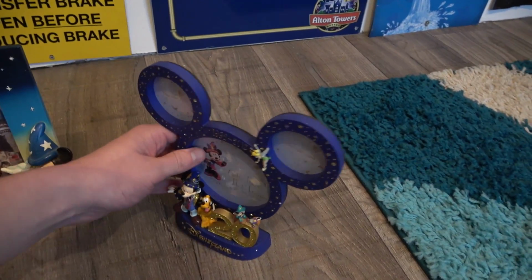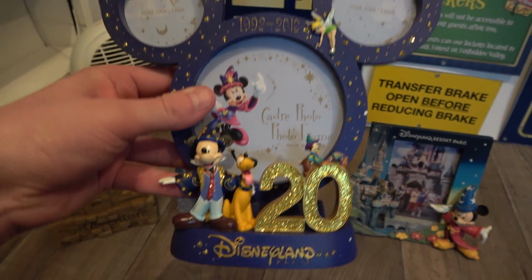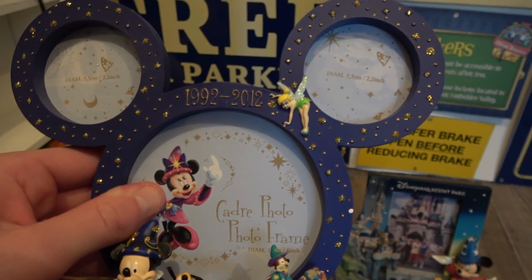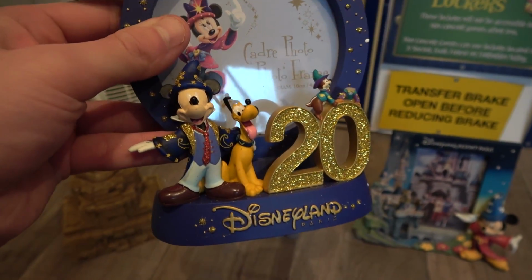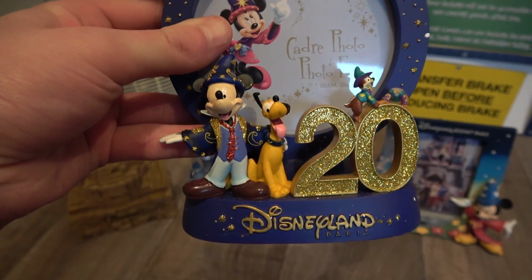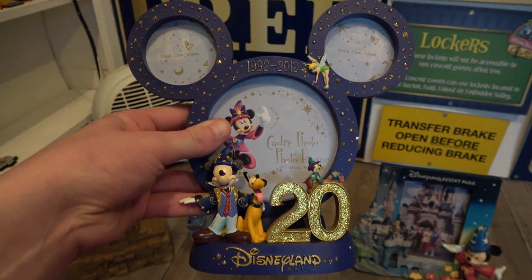Another one here from Disneyland Paris. This is from the 20th anniversary. I've not actually got any pictures in here, but you can put a picture in the Mickey ears at the top and also in the middle there as well. 1992 to 2012 from that 20th anniversary. Of course, every 5 years, Disneyland Paris tend to do a big celebration where they release lots of merchandise and put on special shows. And yeah, I picked that up from the anniversary in 2012.